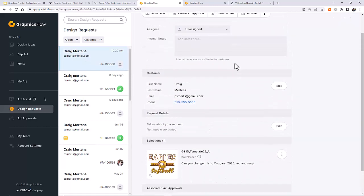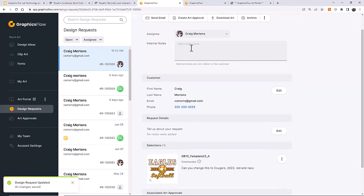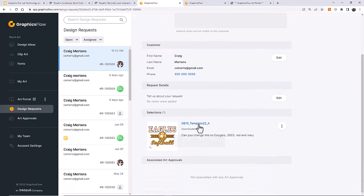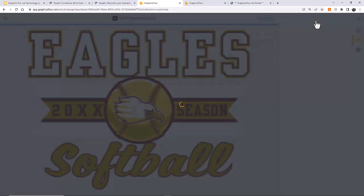It has all the notes right here. I can assign this to a sales team member or a graphic designer, or possibly even to myself. And any notes that I put in here are going to be emailed and notified to the other person, provided they have a login. So in order to show up in the list, you have to have a login. And then I'm going to take a look at the notes and I'm going to edit the design. So I'm just going to go over here and say edit, click on the file name. I'm going to say customize.